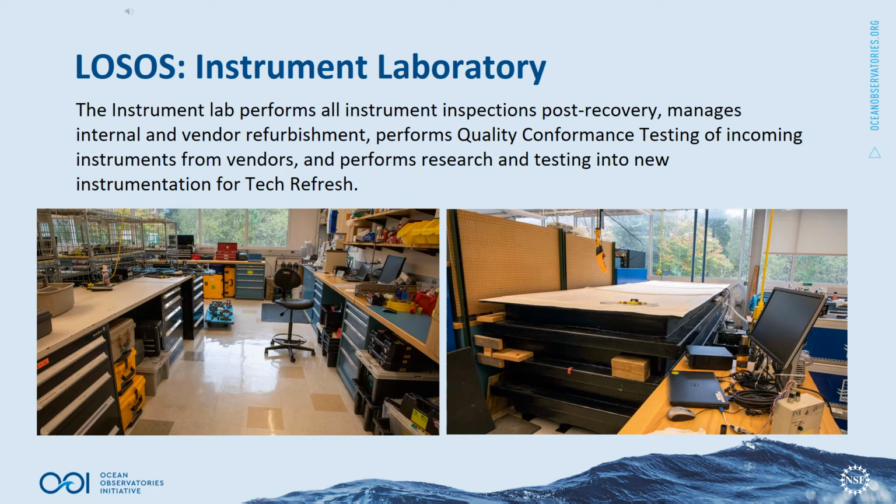The instrument lab is also responsible for research into and testing of new instrumentation as part of the tech refresh process. Various test fixtures and a dedicated saltwater test tank are available to the instrument lab for troubleshooting and to support quality control measures. The instrument lab is also developing additional tooling to support in-house calibrations of scientific instrumentation. An example of that development is the upcoming ability to perform dissolved oxygen 2-point calibrations in-house. All of the processes and tooling developed by the instrument lab will also support the tech refresh process in the upcoming years. There are approximately 1,500 instruments in the CGSN inventory, and approximately 800 instruments will go through the instrument lab process every year.